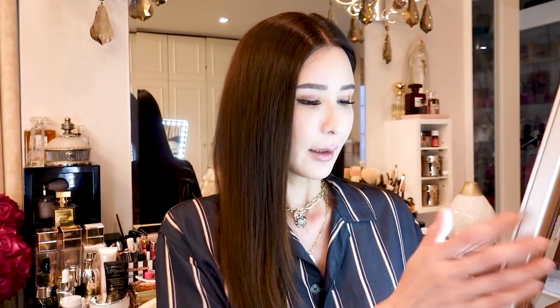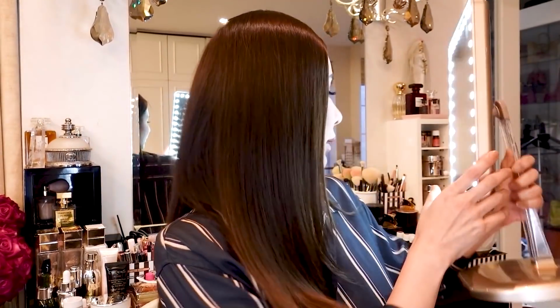I could otherwise even play music on it because I see some play button, or even answer my phone on it. I mean, it's kind of like a smart mirror. I used to have another smart mirror, but I feel that the lighting was a little bit challenging and not bright enough for me. So this one is my favorite one.